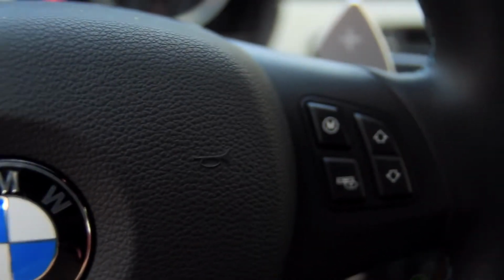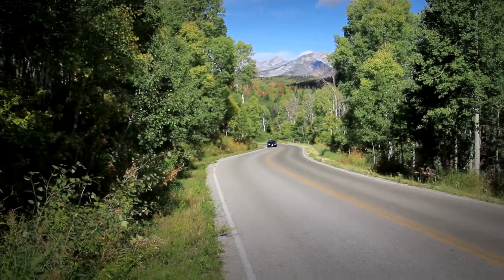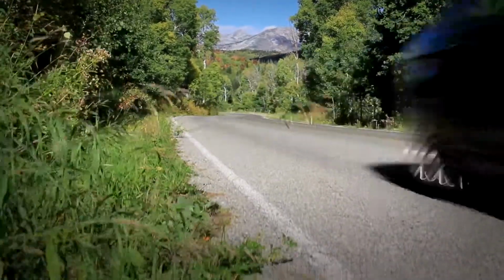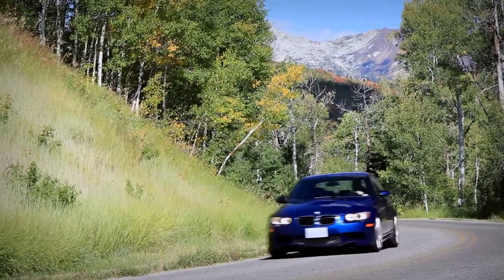All you have to do is push the M button on your steering wheel. It changes the engine power, it changes your shift points, it stiffens the suspension, and it makes the steering rack even tighter. It really makes your car pissed off.